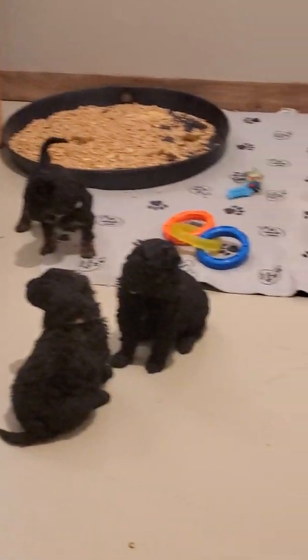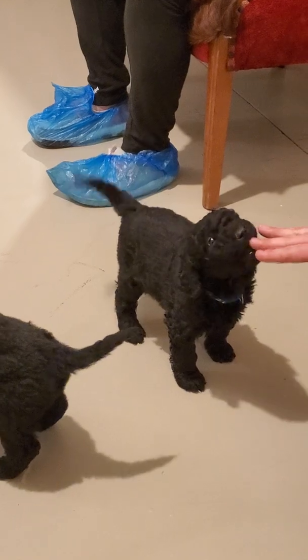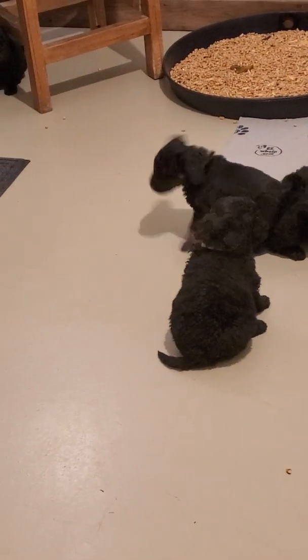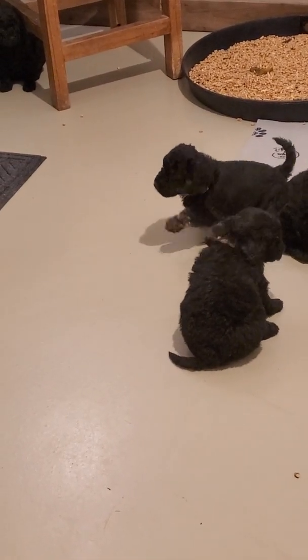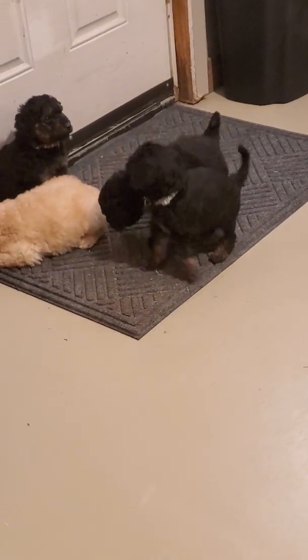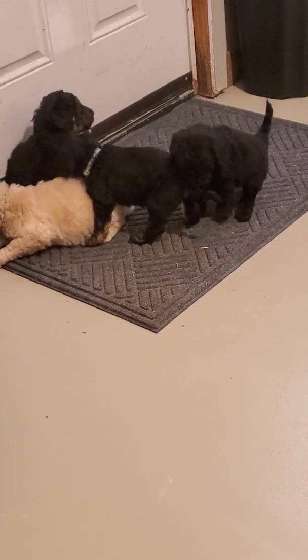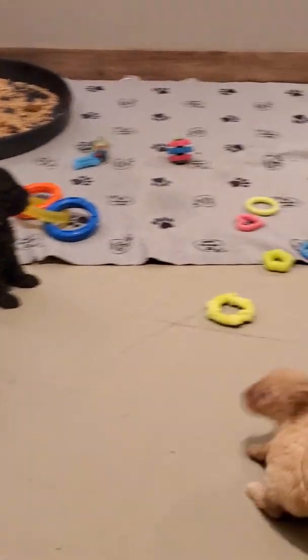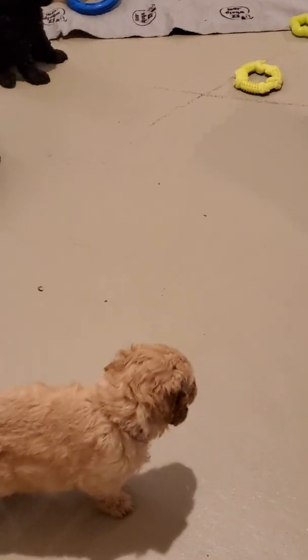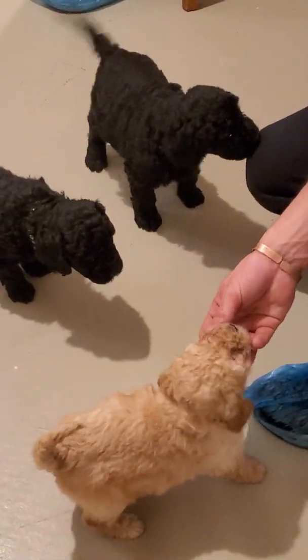These guys, we could go on watching them all night long, but who is that being sassy molassy over there? Is that Blue? Gray. The gray collar. I know, I was watching him. That's the lilac collar.